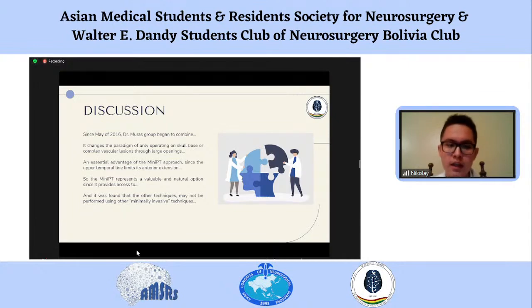In addition, this technique can change the paradigm of having a large operating field, because large dissections don't mean that you have better results at the end. So this mini-pterional approach represents a valuable and sufficient option, since it provides access to many parts and you have a better view of what you're doing. And it was found that the other techniques may not be performed using other minimally invasive techniques. So this technique can allow you to have a better recovery of the patient.